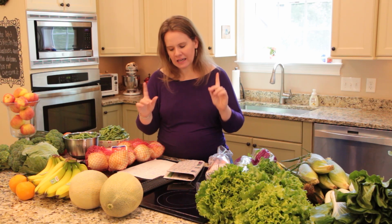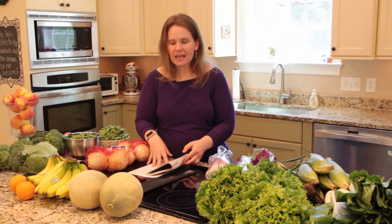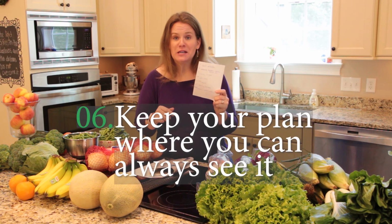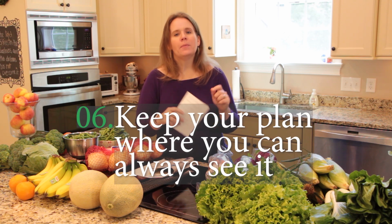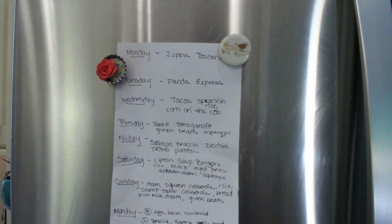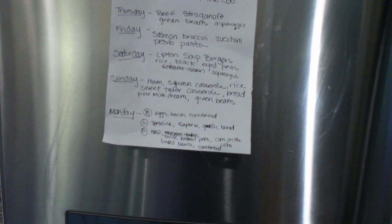And then lastly, and this is sometimes the most important, when you are making a meal plan, once you've made it, and guys, this is just a piece of printer paper, we don't need to go fancy. Once you've made it, put it front and center. So ours is right on the fridge. It's there so that first off, no one asks me all week long, what's for dinner tonight? But second, if someone else wants to jump in and help cook, hopefully you've got that in your house, they can. They know what mama's plan is.